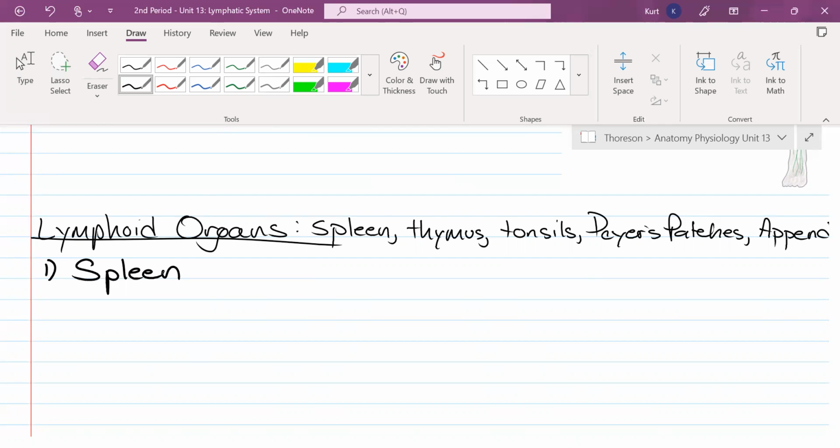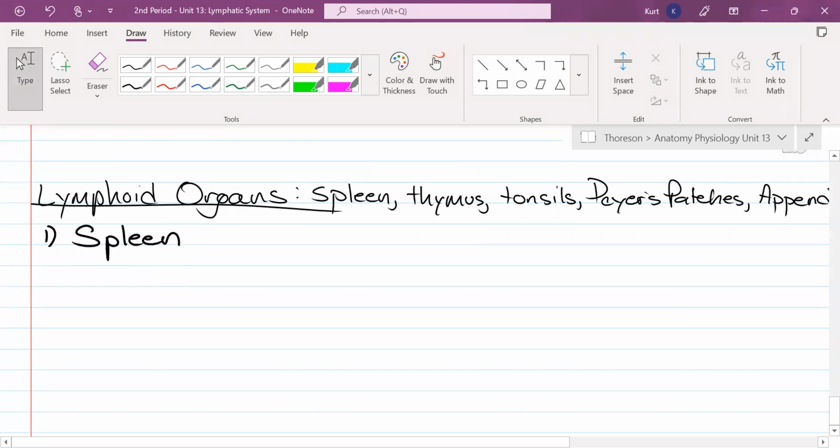Now, you can live a life without a spleen, but you'll probably have to be on some sort of immunosupportive drugs because it has some good immune function. You have one spleen. What side is it on, left or right? It's on your left side. It's about the size of your fist.